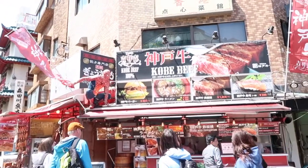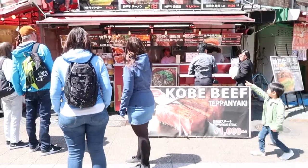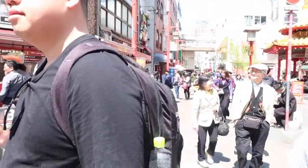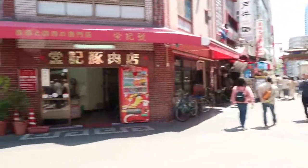This is the Kobe beef place that has the skewers that apparently people talk about, specifically tourists. And there's a line out there. Oh my god, the line got longer! Lunchtime. What do I do? What Kobe do I do?